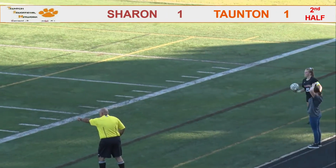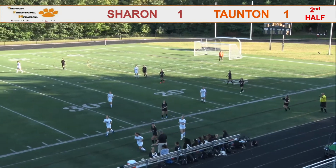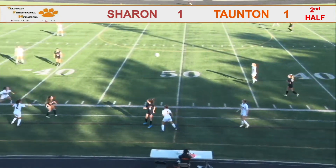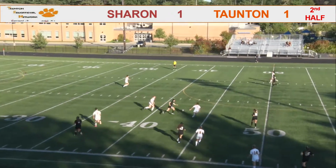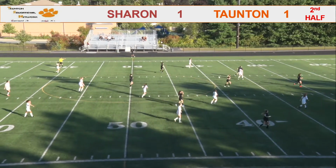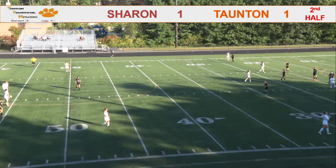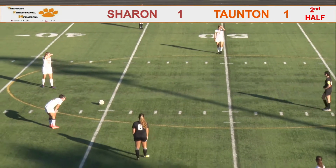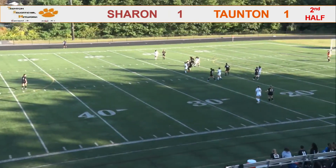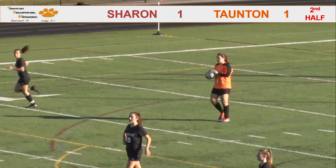Tigers with the throw-in. Ball's in. Ball's in play, and ball's out of bounds again. Out on Eagles. Ball is back in play again. In the air. Penalty on the Tigers again. Tigers goalkeeper gets to the ball in time, makes a quick save.